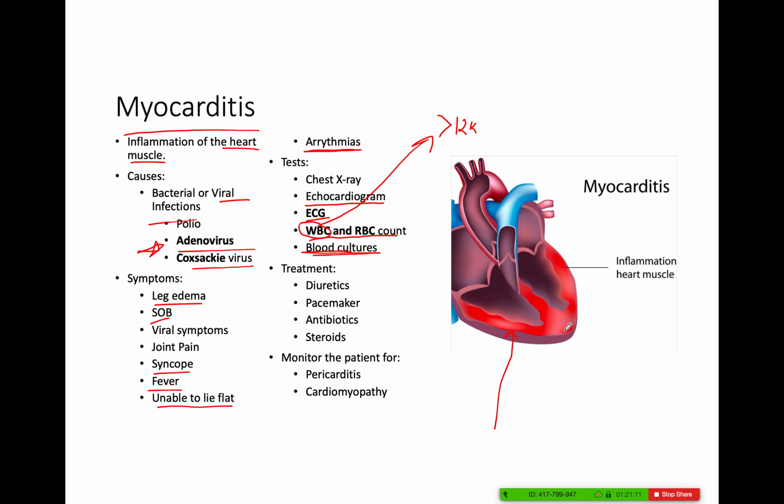It's really, honestly, Natalia, going to be a supportive type treatment. We can diurese them if they have a lot of pulmonary edema. We can give them a Lasix pill, and they can urinate off a lot of that extra fluid. If they're having significant arrhythmias, we can do a pacemaker. Antibiotics if it's bacterial. Steroids otherwise, and we just want to keep an eye out for pericarditis and cardiomyopathy.